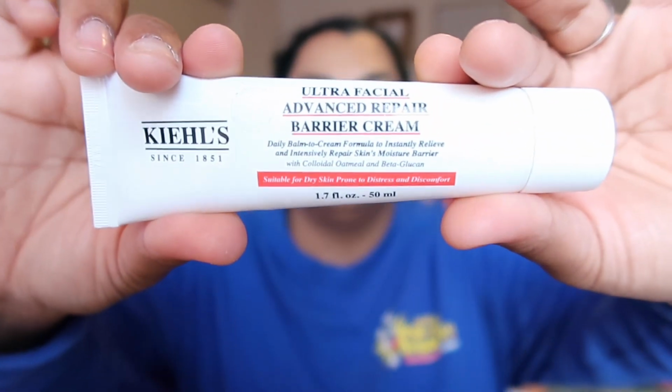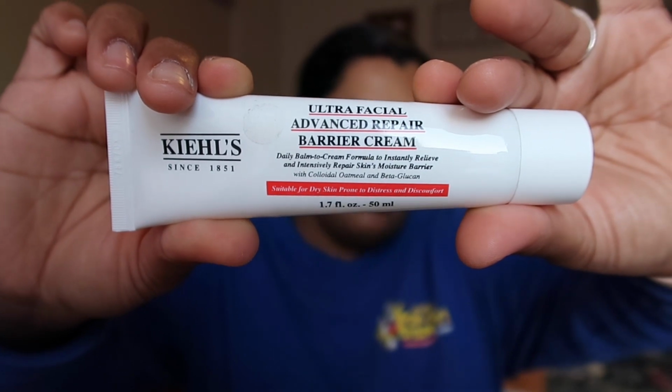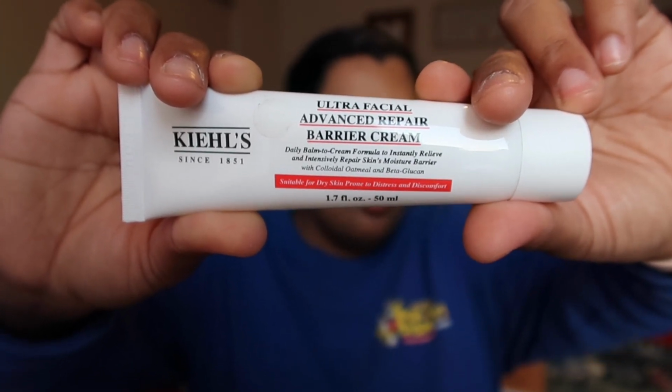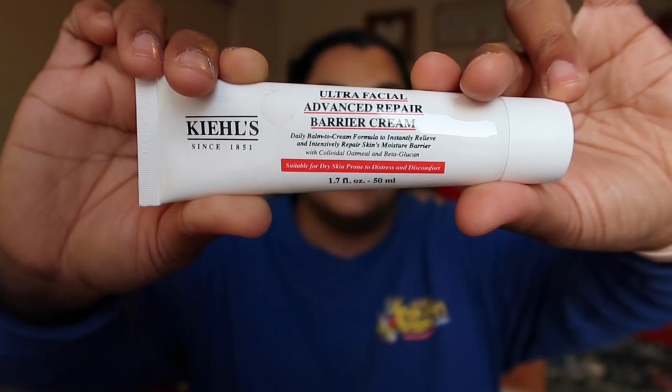And then for the area around the mouth and nose, what she recommended was, let me flip my page, I've got my notes right here, a facial barrier repair balm. It looks like this. This daily balm-to-cream formula instantly relieves and intensively repairs the skin moisture barrier with colloidal oatmeal and beta glucan. Apply daily, day and night.